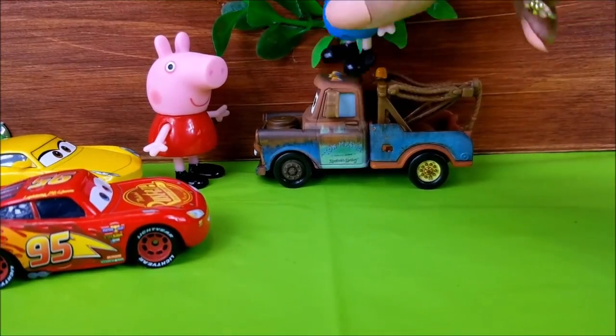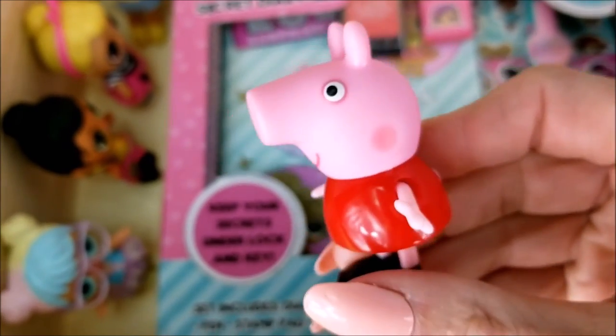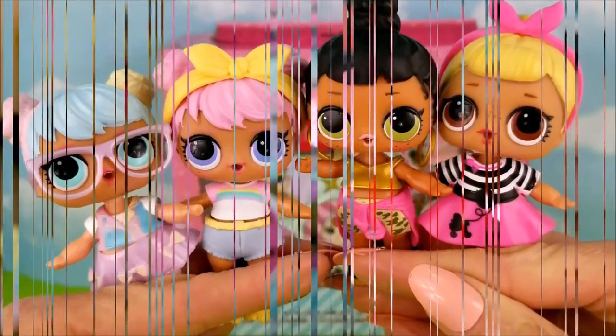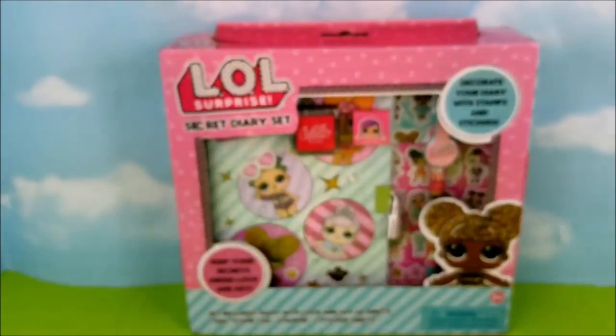A one, and a two, and a... Whoa! It's the LOL Surprise Secret Diary Set, and a few LOL dolls. Oh, we're all so excited to open up the Secret Diary Set and see everything that it comes with.